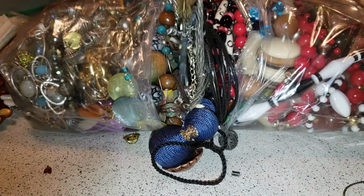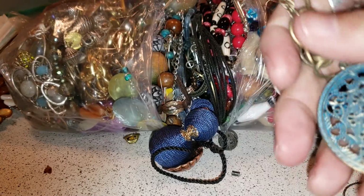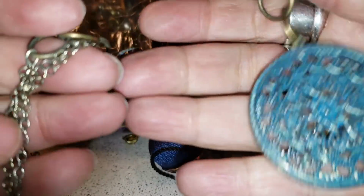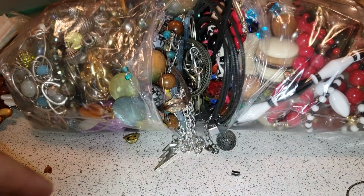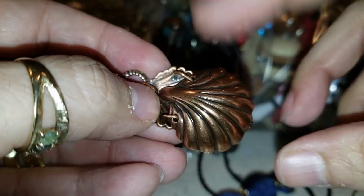I'm gonna put the earrings right here if I find them. And those are buttons. Like buttons. Oh, that's pretty. So mostly everything is costume jewelry. Probably stuff that doesn't sell. They put it on those bags. But so those are copper. Those are very nice. Oh no. They're just copper color.